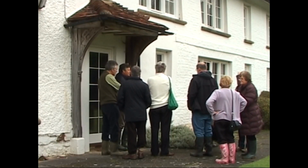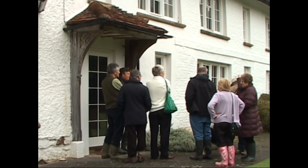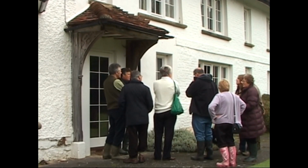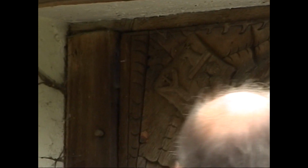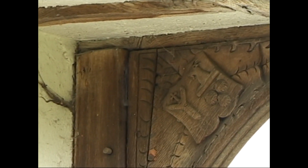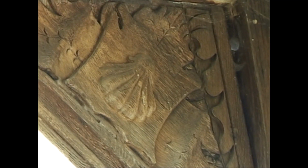Jenny used to go nuts about this. The door. Yes, it's all photographed for the insurance, so that if anything happens it can be reproduced. What's it actually taking? Pallium is the strange cross on the left side of it. Yes, which is actually a symbol of the office of Archbishop. That was part of our badge.